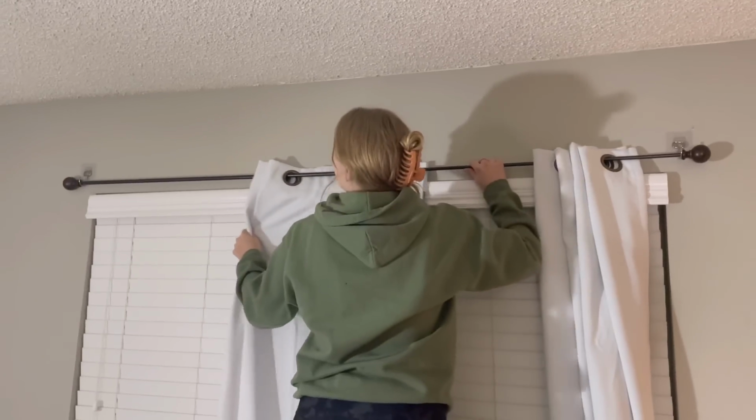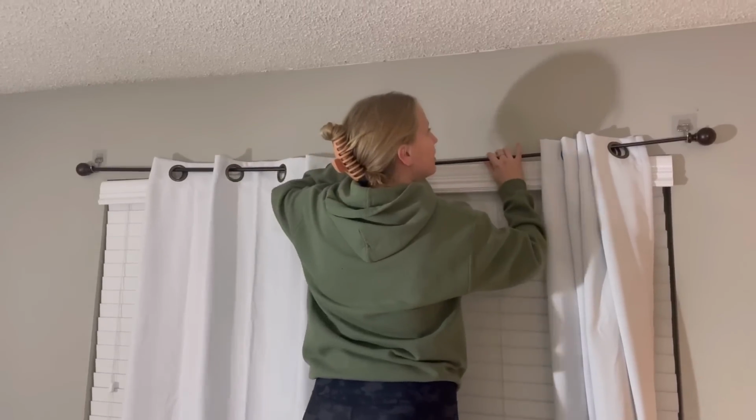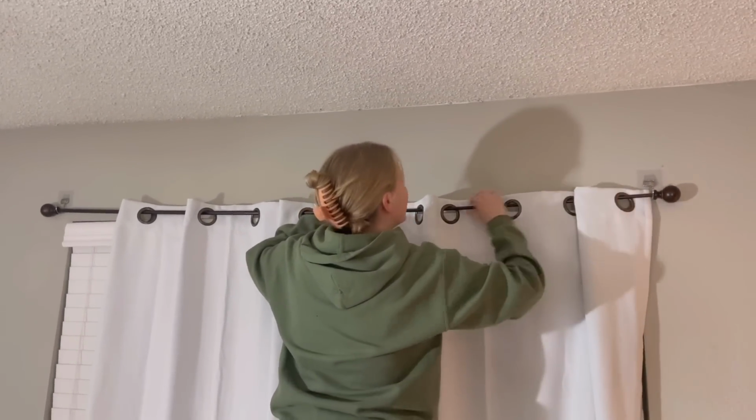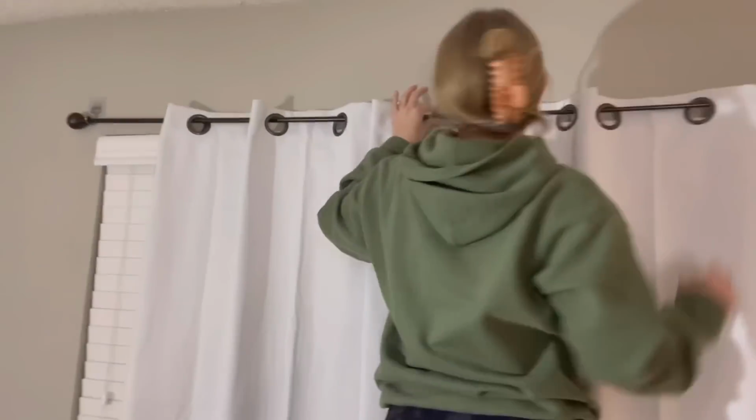Okay. Oh, baby. I don't know if this rod is strong enough for these curtains. Really? It's kind of bowing, but we'll see. See, that's what I was thinking. We might need the third one. Yeah, I think you're right. In the middle. Yeah. We'll stretch that one out farther.